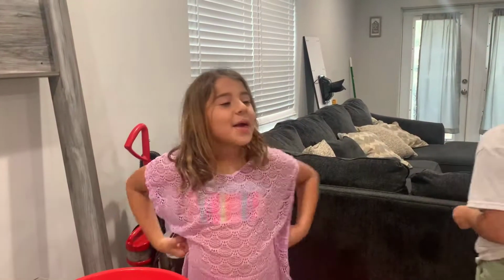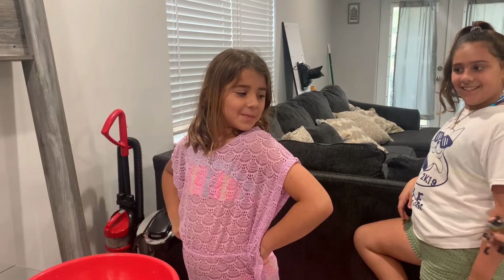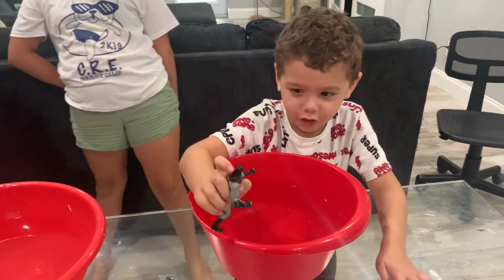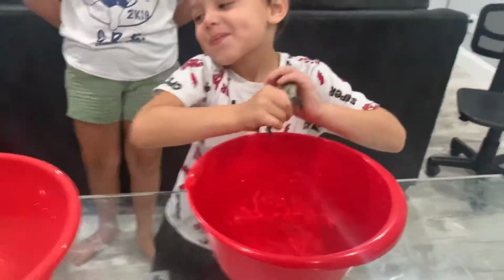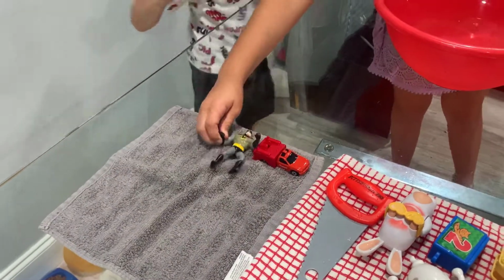And since I am Batgirl, I think he's gonna float. Sink. I think he's gonna sink too. Are you ready? 3, 2, 1. Oh, he sinks, guys. So we have our second one that sinks. Put him this way so we have one.